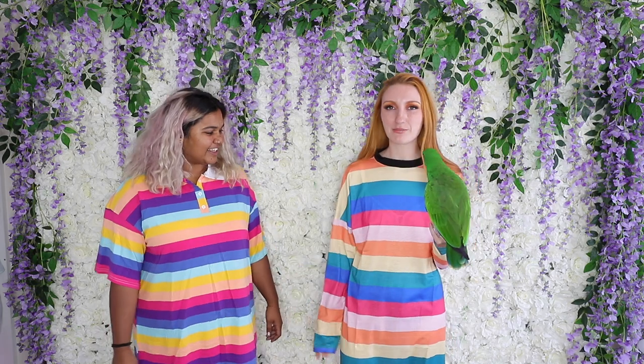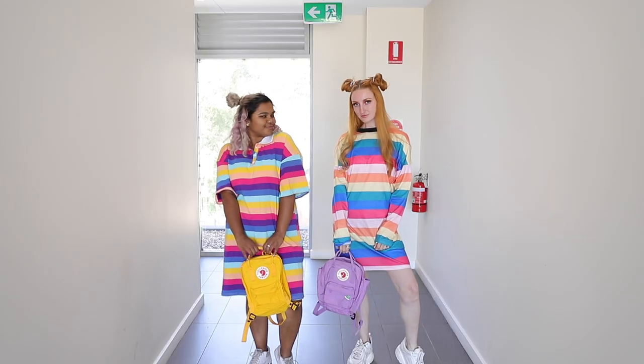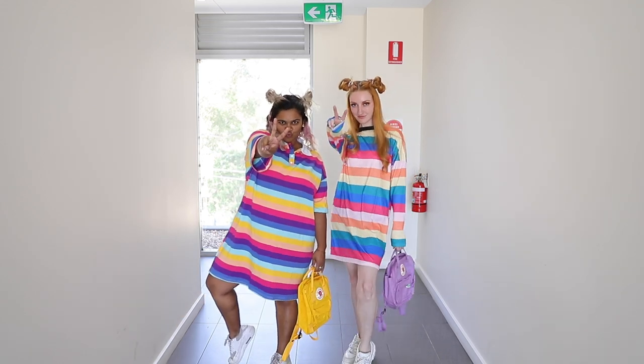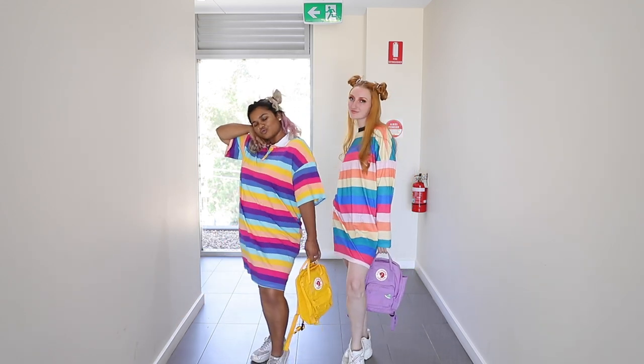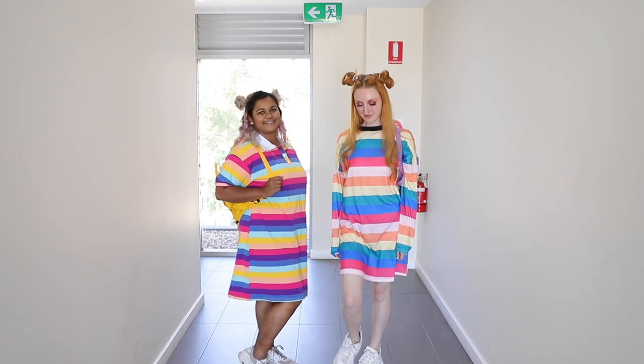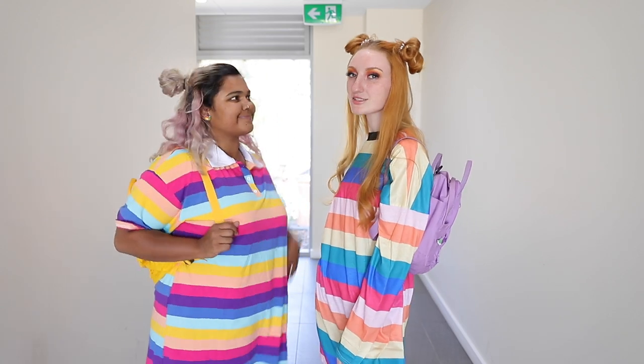Mine, I think mine's really boring. What? You need to accessorize. Yours is more plain. Yeah, true. I also don't really like this fabric. Yours is a really nice, thick, soft fabric. Mine just feels a little bit cheap. Yeah, you're right. Mine feels like a proper outfit, whereas yours is kind of like, what is it?